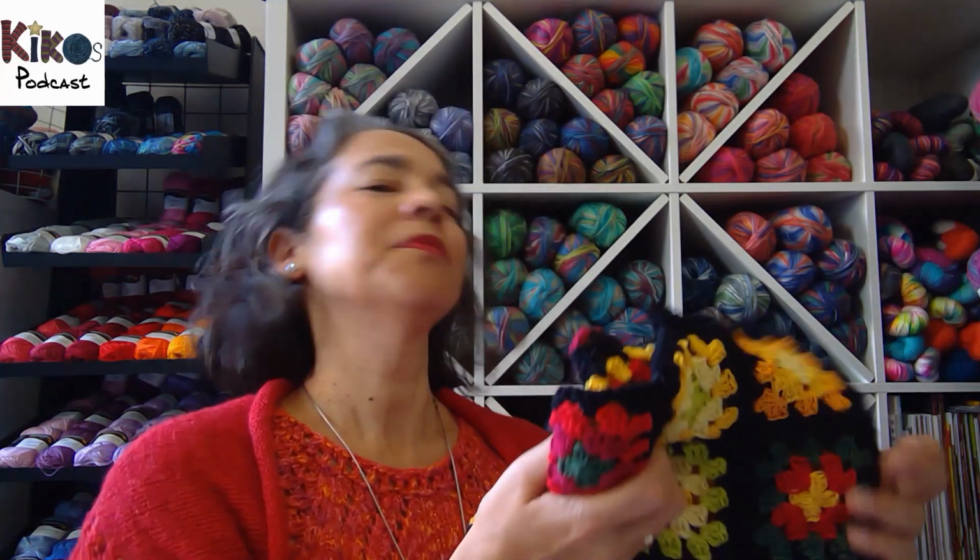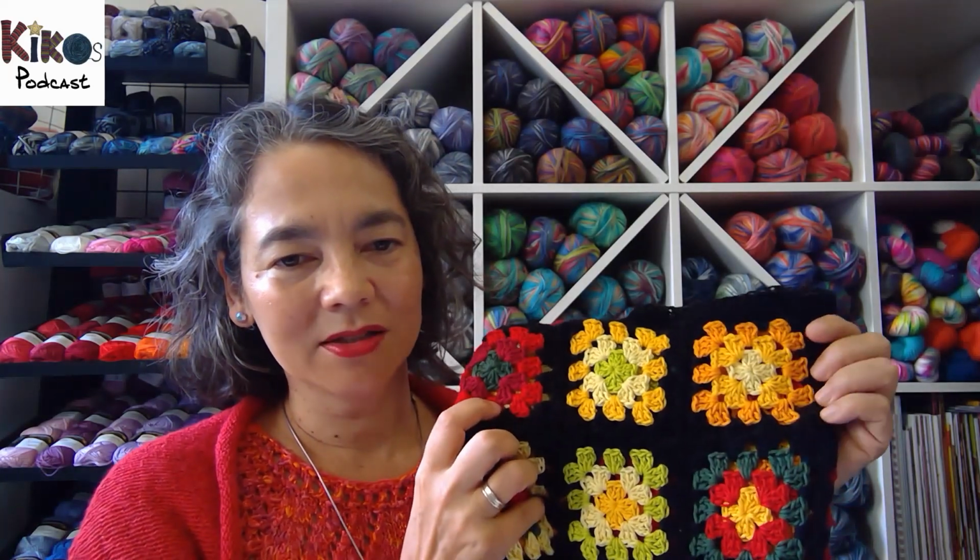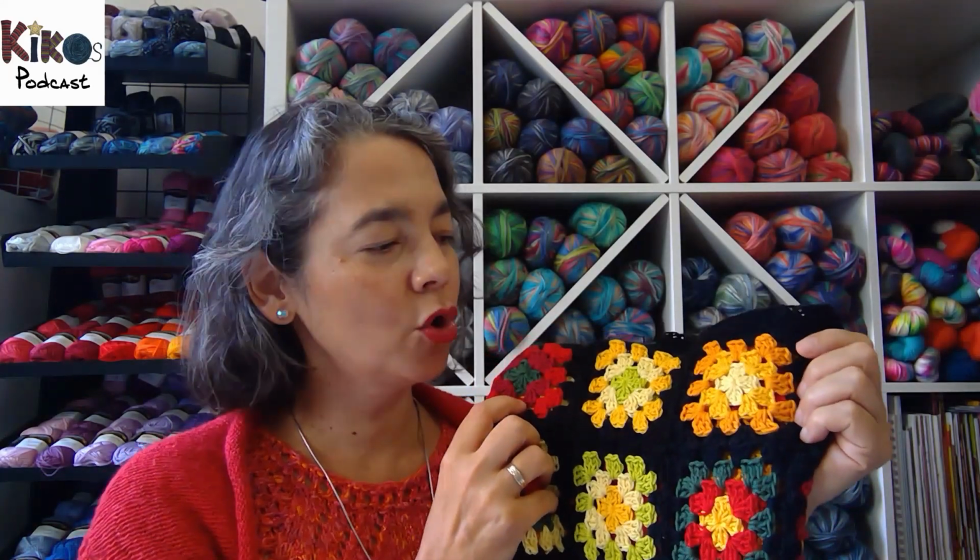One of the things I'm going to write to the designer is that I had a bit of a problem getting gauge. The yarn is supposed to be a DK weight yarn, and she writes to crochet with a 4mm hook, and I did that and it came out way too small. I'm a very tight crocheter. I'm a tight knitter, but a very tight crocheter.